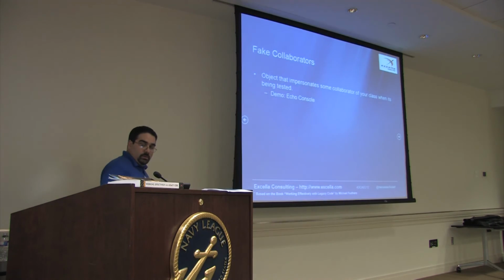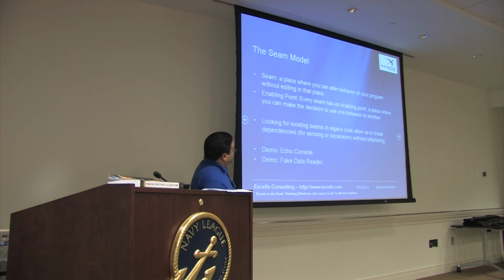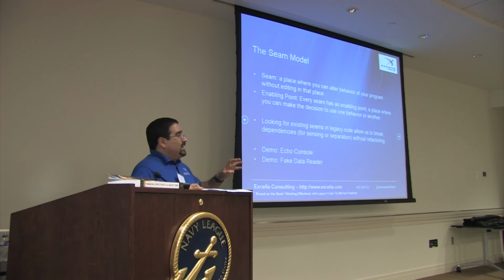So back to here. I actually cheated a bit because I went a bit into this topic, which is seams. It's very hard to talk about working with legacy code without talking about enabling seams. So when you enable a seam, you're basically opening a way to modify the dependency of your application without modifying its behavior.